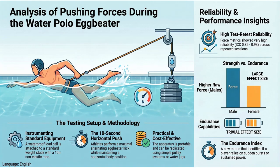So our mission for this deep dive is to explore the profound biomechanical challenges of measuring sport-specific strength in aquatic environments. Which, as we've established, is no small feat. Exactly. We are going to analyze how this research team engineered a highly reliable, really accessible testing method to quantify the complex physics of water polo players holding their territory in the pool. Right. We need to understand why this was so notoriously difficult to measure in the first place, and the ingenuity of the solution they finally built.